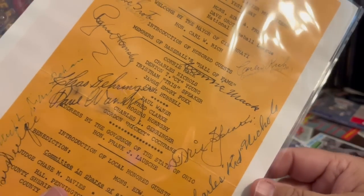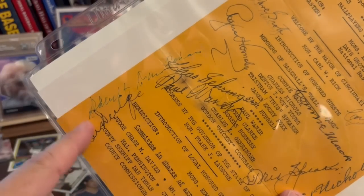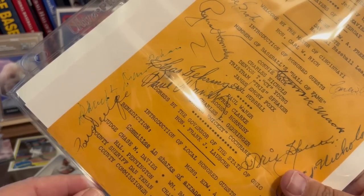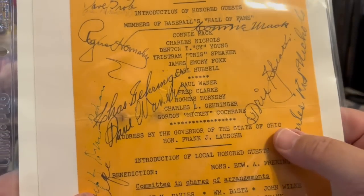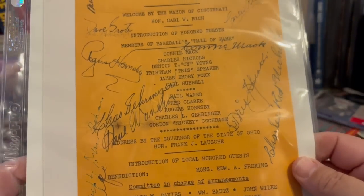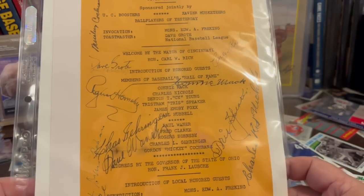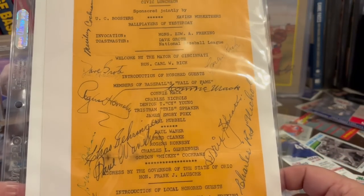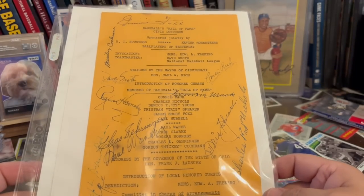And so to look at something like this, and there's a couple other, I guess, dignitaries down here. I couldn't really tell who they were, but maybe it's the governor. Addressed by the governor of the state of Ohio. So this is a big deal, you know. This was awesome, and somebody got all these signatures while they were there, and somebody kept it and preserved it.